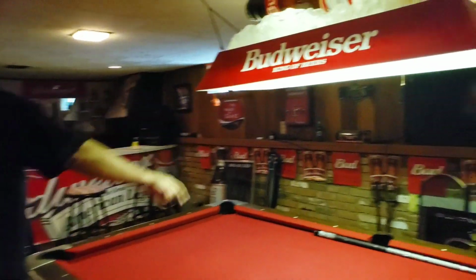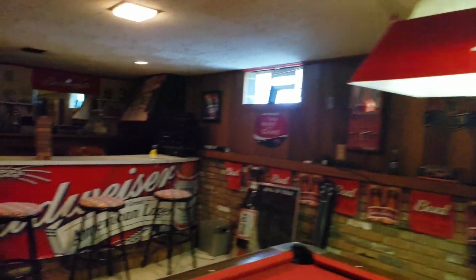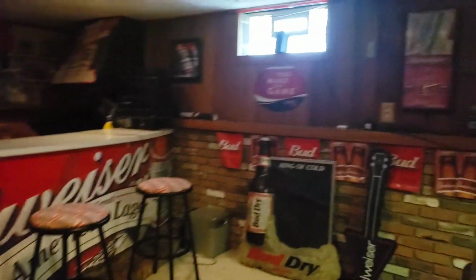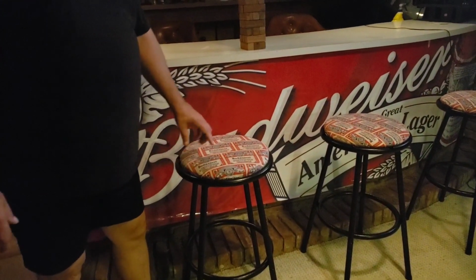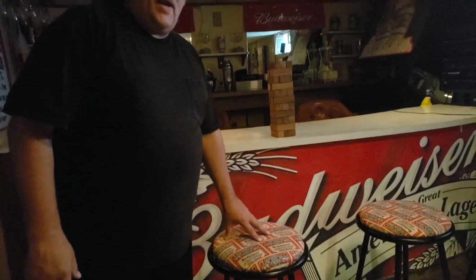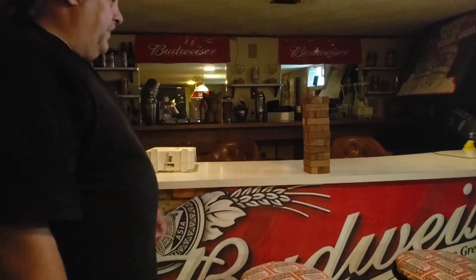Got Budweiser light up here. Come on this way. There's more decorations I haven't even put up yet. Oh, see these chairs? This is just ingenuity. These were cheap $20 chairs from Kmart. I took the tops off, put this Budweiser material on, stapled it from underneath, and put them back on so that they matched the bar.